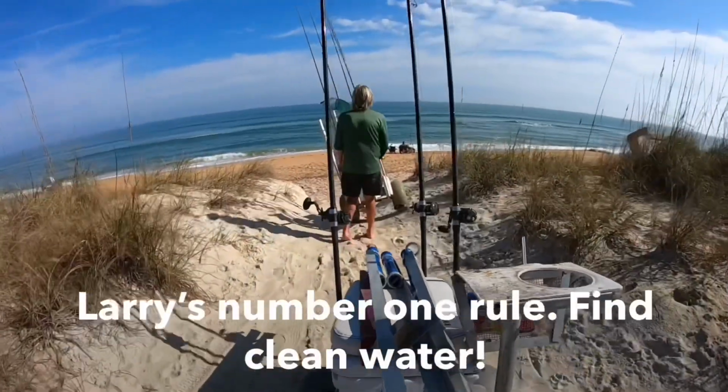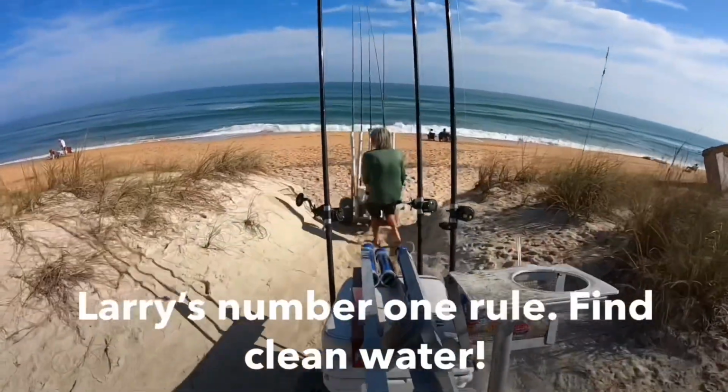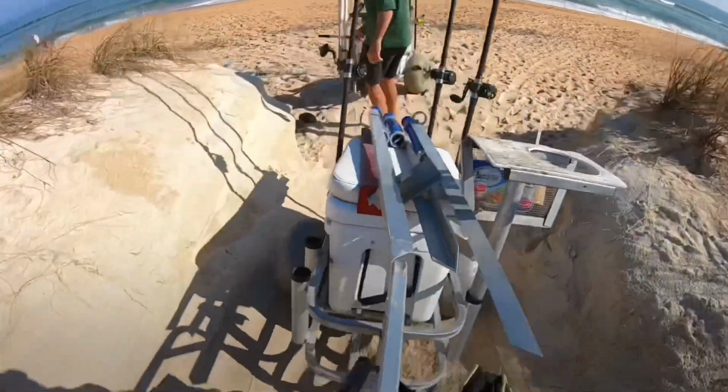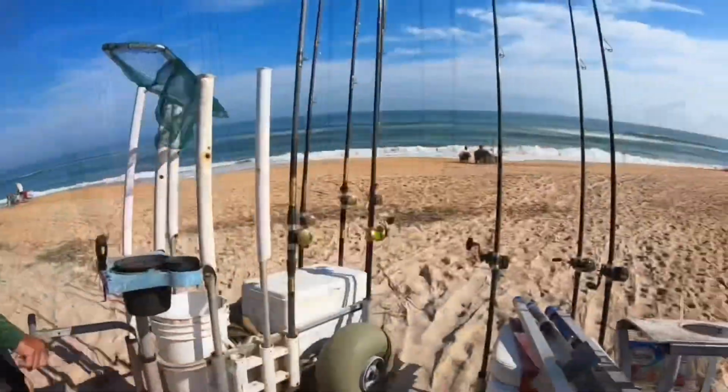Look how clean that water is. It's your number one rule, right, Larry? Clean water. Always clean water. Man, there's a lot of people here.